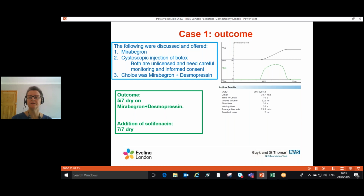And this was his void. His bladder capacity on mirabegron and solifenacin went, you recall previously, from 194 to 522, well within the normal range for a teenager, with a beautiful flow and complete emptying. So that was a really nice outcome for Alan after very many years.